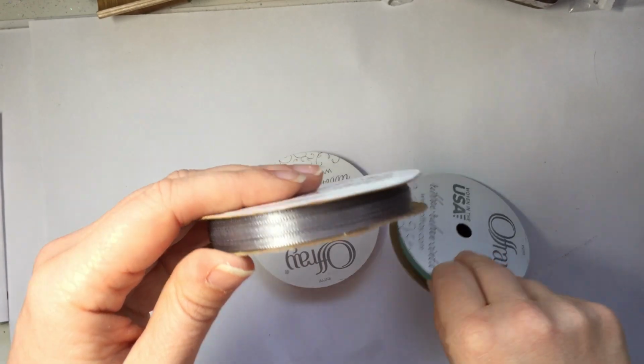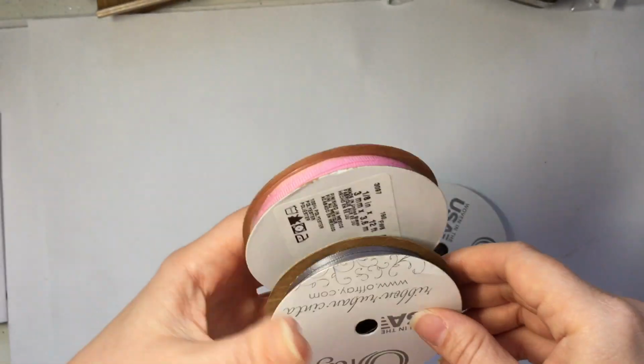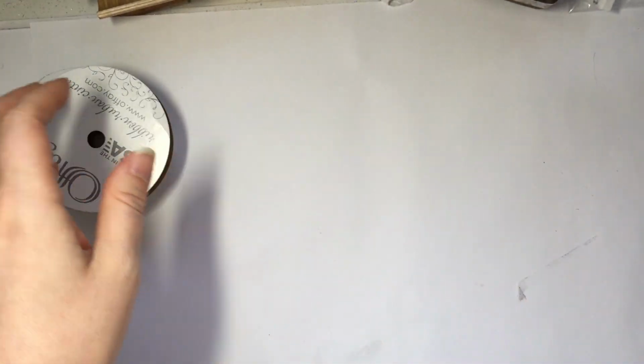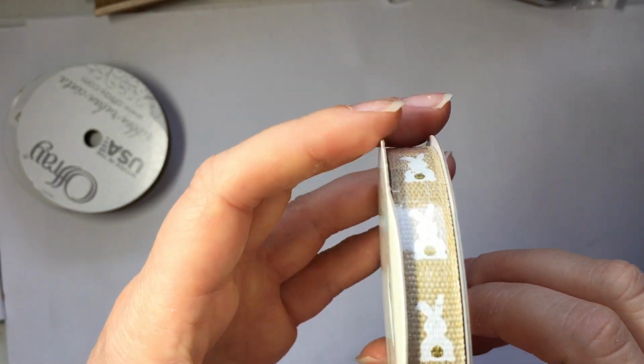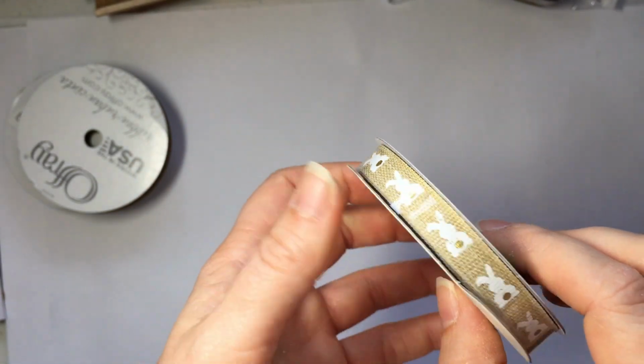But that's a really cute blue colour. There's a silvery grey and a pink. This kind of thing is really useful for attaching to tags. So I got those. And I got this ribbon, which is an Easter one. Look at that bunny one. And Easter stuff, of course, was being sold off for about, I don't know, 50% off, something like that.